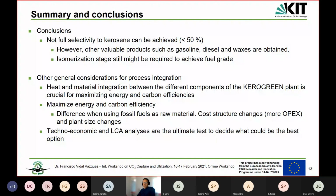So coming now to the end of my presentation, I would like to mention some important points. It's important to mention that in this process, we cannot reach full selectivity toward kerosene, but we can obtain other valuable products as well together with this kerosene, such as gasoline, diesel, and waxes. It is important to mention too that there are other considerations to be made, such as the heat and material integration of the different components of such a plant, where maximizing the energy and carbon efficiency is the key for a successful process concept. This is mainly because we are now dealing with high costs for the raw materials, which are the captured CO2 and renewable electricity.